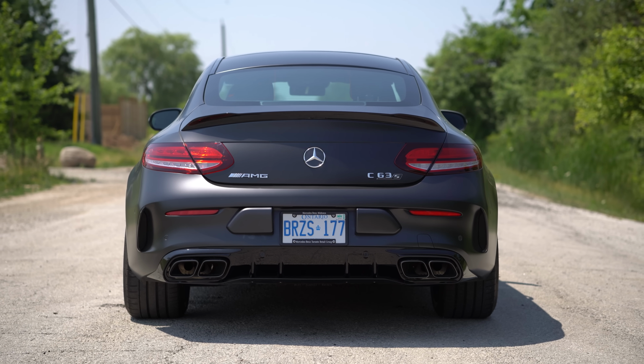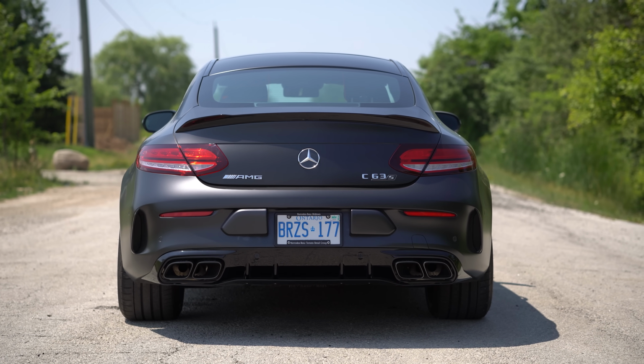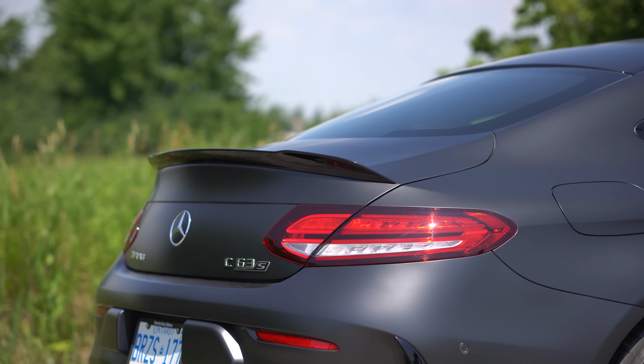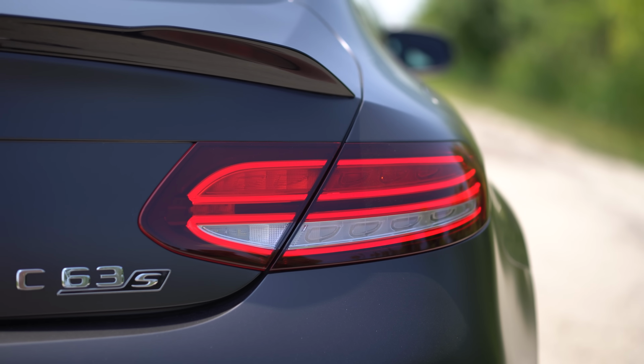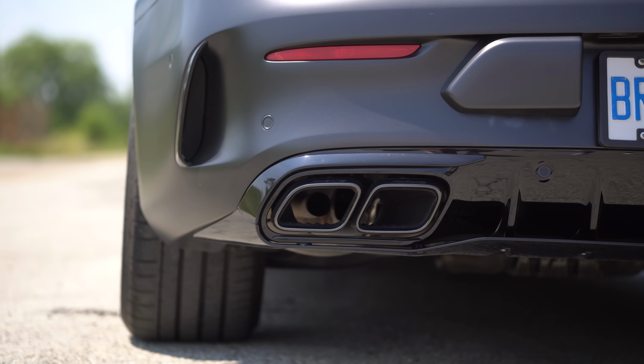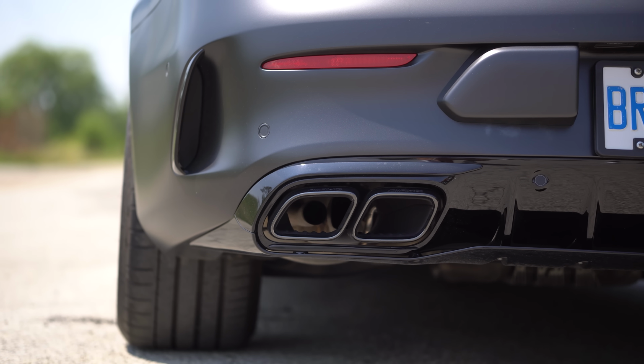So now moving on to the back end, we have a nice big spoiler on there. Not big, but big for the car. Yeah, exactly. It's very appropriate for this type of car, but it's bigger than I would expect. And then looking down at the bottom, we've got the quad square exhaust tips, but they're obviously fake. You can see through them, and they're extra fake on this one. They didn't even try. There's nothing even aligned behind it.